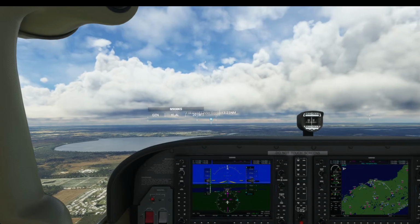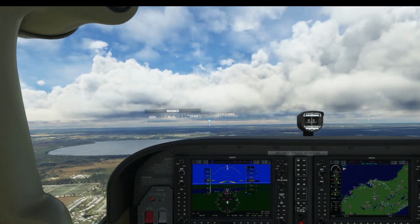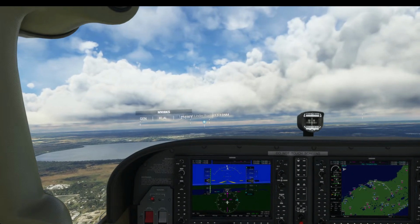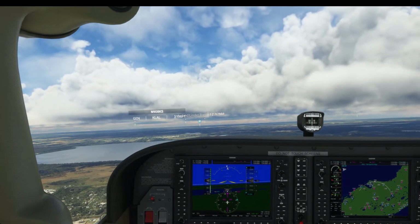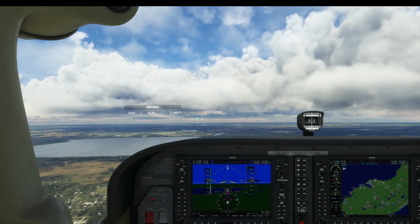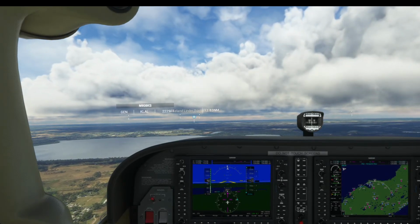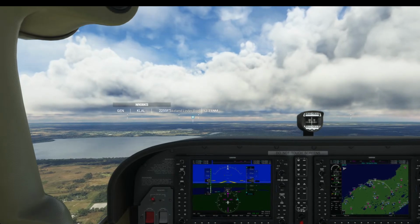Now remember, we came up on the other side of Lake Melinda. We're going to go back, and then we're going to go all the way around and land back at, or try and land at, Plant City. There we are.